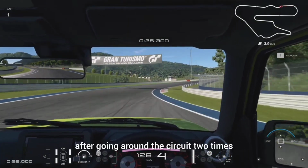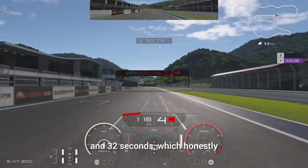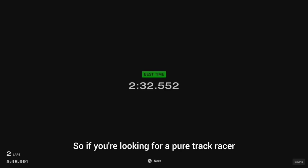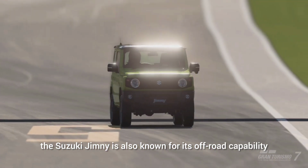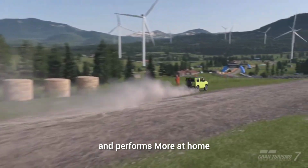So after going around the circuit 2 times, I set a fastest lap time of 2 minutes and 32 seconds, which honestly rivals the slowest lap time I've ever set around the circuit. So if you're looking for a pure track racer, the Suzuki Jimny is not your way to go. But with that being said, the Suzuki Jimny is also known for its off-road capability. So once we take it off-road, we see that it actually handles and performs more at home.